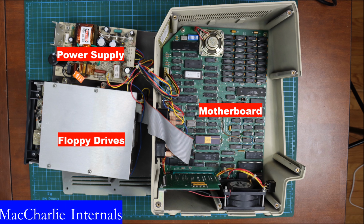There's the motherboard, which is on the right-hand side. And as I mentioned, there's an expansion port. There's actually a card that fits into the expansion port. I'm not sure if that's a MacCharlie Plus feature or if it comes in all of them, but that is the card there. And this is not silent. There's a fan in here, and it actually heats up pretty good in there.